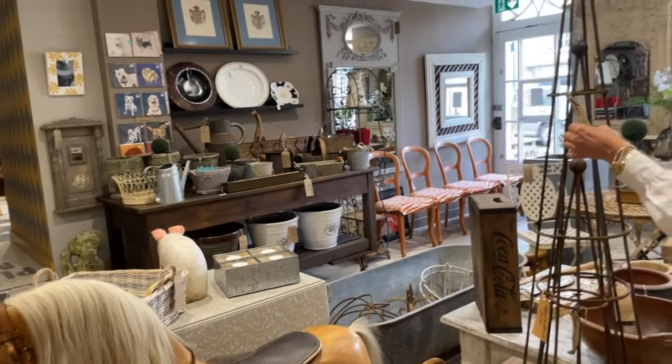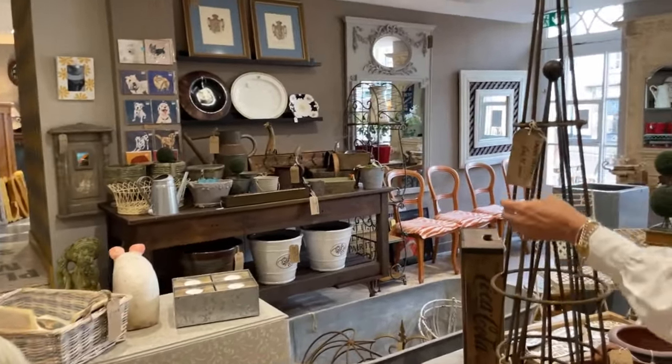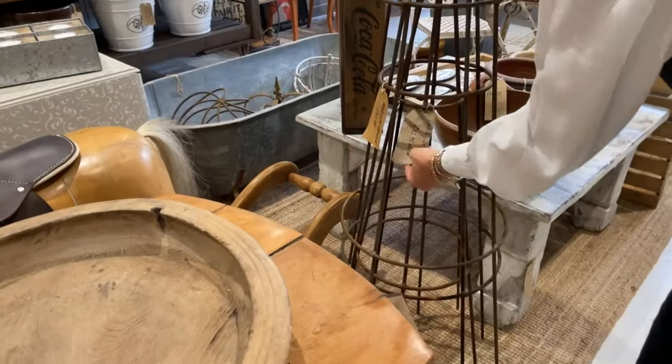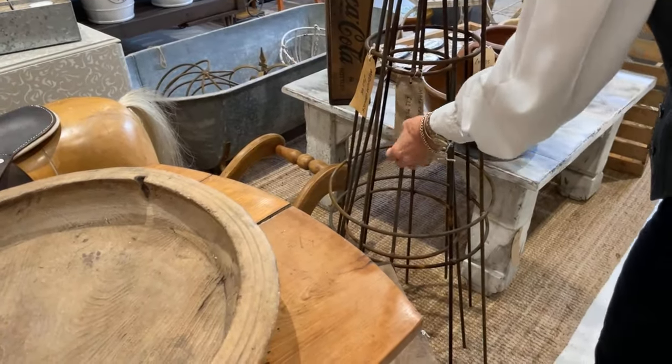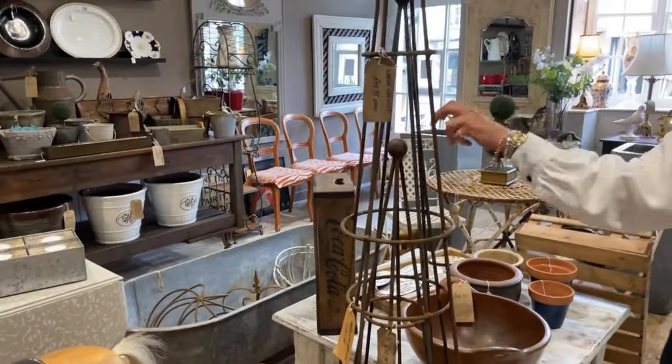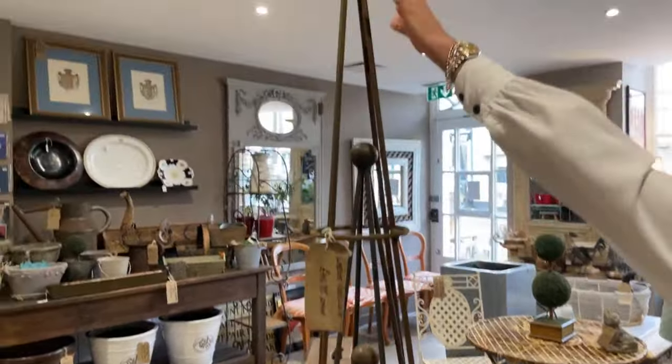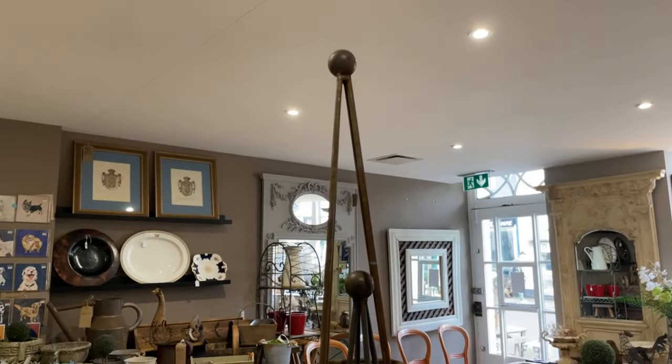We've got our obelisks back in now. So the large obelisk is on for $46.95. The medium size one is $43.95. And the small one is on for $33.95. The small one actually is great to go on the top of big pots, but they are really nice. And this time we've gone for the rounded tops, which are less dangerous for eyes.